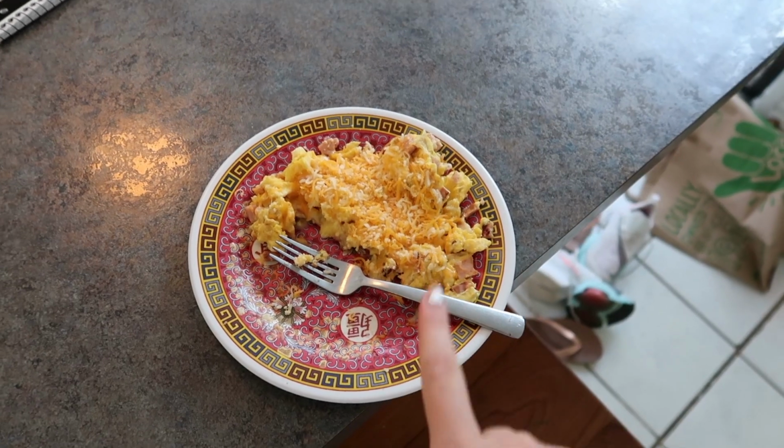Aww. Just got back from my run. As you can see, my face is literally purple and I'm so hot and sweaty. So I'm gonna go get in the shower and I'll see you guys after. Dad made some delicious eggs with ham and I added some cheese on top.